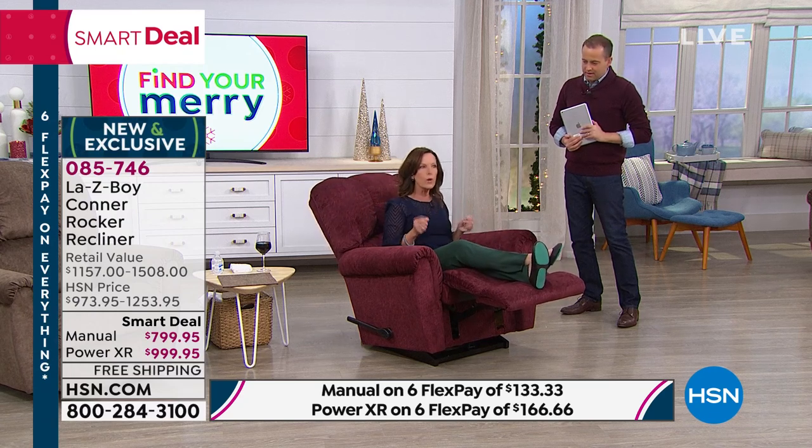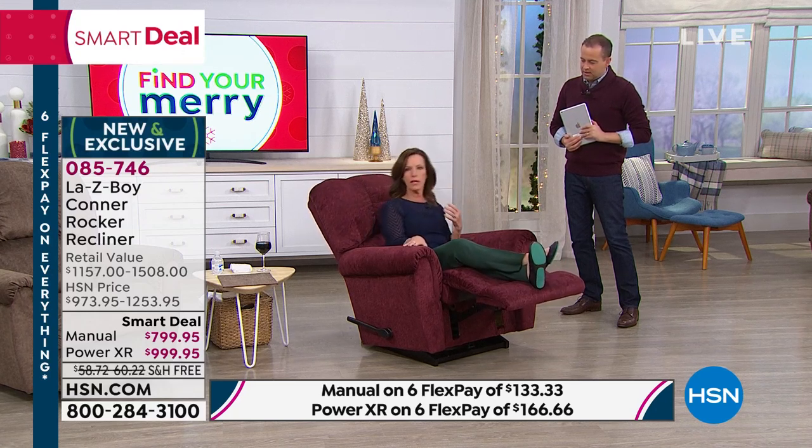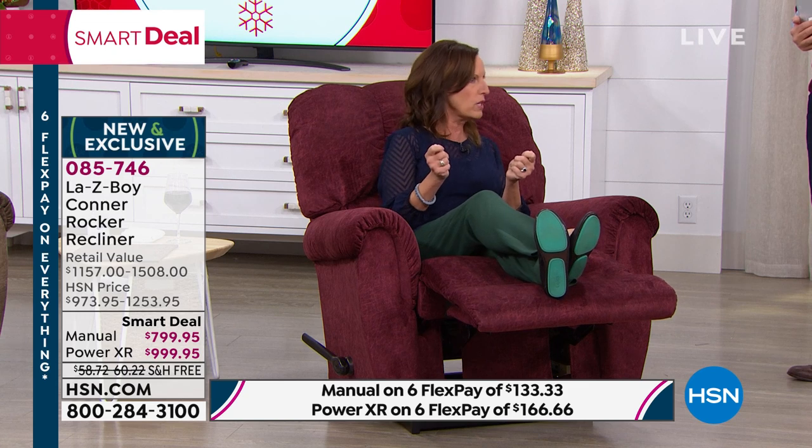We even put wing nuts underneath. Everybody has a different body size and weight. Sometimes it's a little easier to recline, sometimes it's a little tougher. So we give you manual butterfly wing nuts underneath. I call them the golden wing nuts. And you get to customize further. So that's your manual.